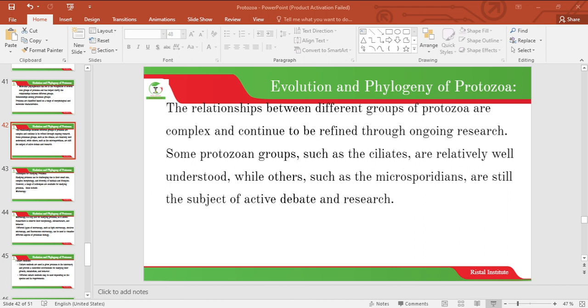Let's look at some of the molecular techniques. Molecular techniques such as PCR and DNA sequencing can also be used to identify and characterize protozoan species, study their genetic diversity, and also explore their evolutionary relationships. So these techniques are particularly useful for studying non-cultivable or difficult to observe species.